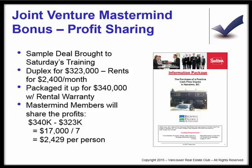We packaged it up, added a rental warranty, which I can do as a real estate agent. We're offering it for sale at $340,000. So we marked it up a little bit to make a small profit.